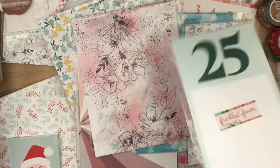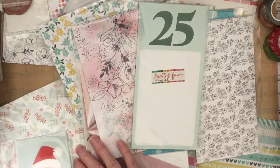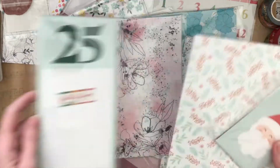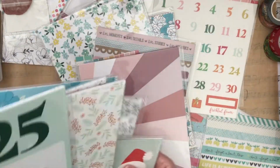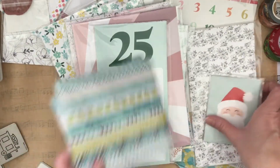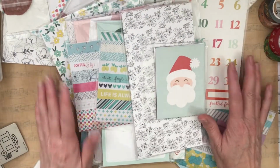I should not have been on there looking. I knew if I went on, I was going to end up buying stuff. I just couldn't resist. But yeah, I need to start making projects and using all these wonderful goodies.